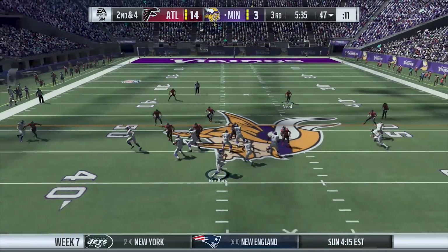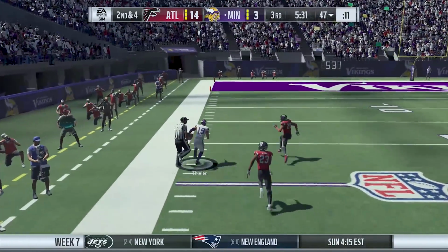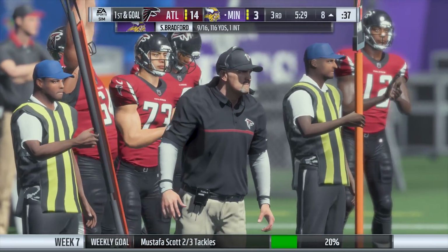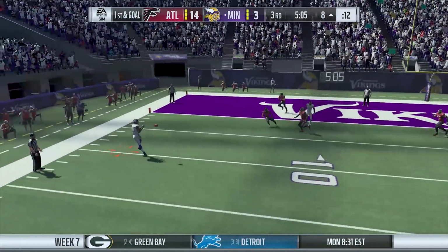Now, getting back to the gameplay in the Vikings drive, Bradford takes the snap in the gun and hits a wide open Adam Thielen down the sideline, and he's running all the way down to the 8-yard line after that completion. What a huge pickup by Thielen there, because it gives Minnesota a chance to get right back into this game here on 1st and goal.